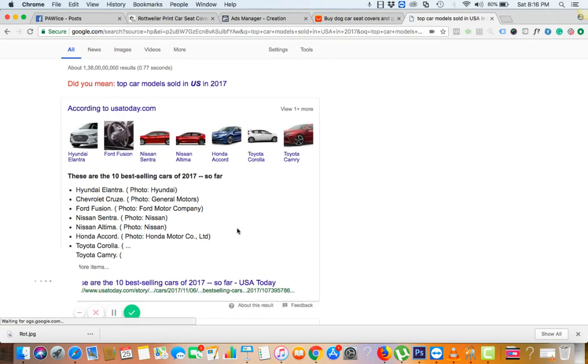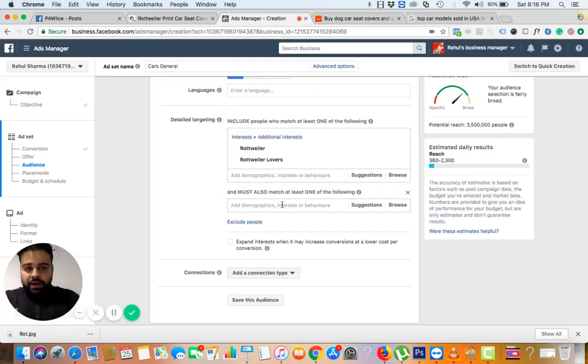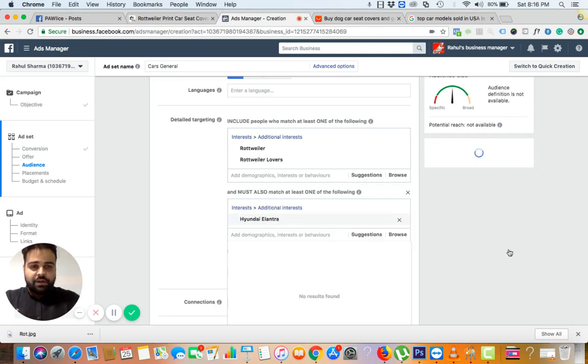Okay, and here Google shows you the exact model. Guys, not just the car. You're talking about the exact model, and here Google shows you the exact car model. For example, first one is Hyundai Elantra. So what you can do is copy this and go back to your ad manager, and in the narrow audience, just paste it. And we have the exact car model here.